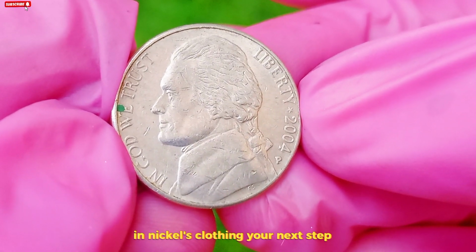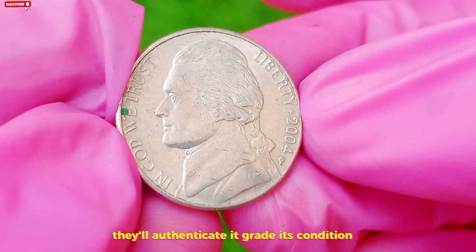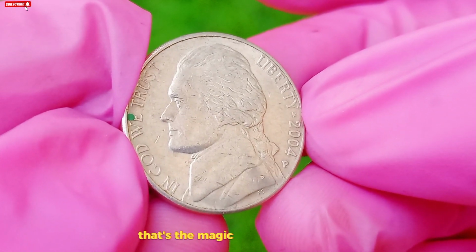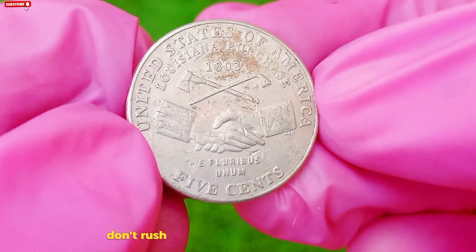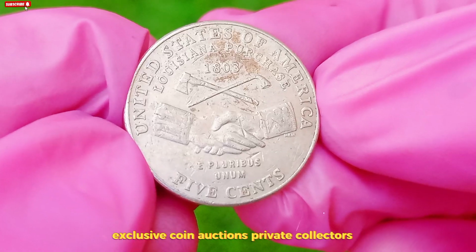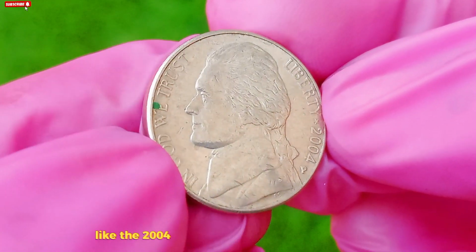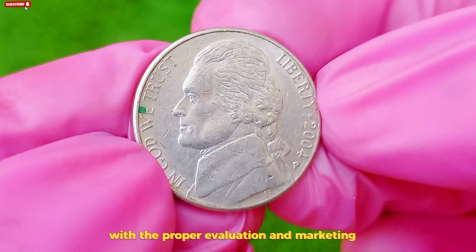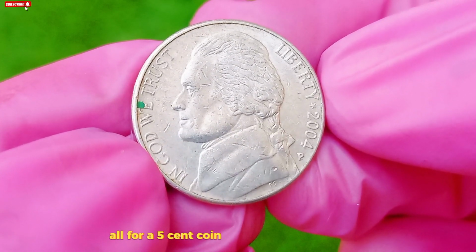Your next step? Take it to a reputable coin grading service. They'll authenticate it, grade its condition, and if it's the real deal, you're suddenly sitting on millions of dollars. That's the magic of numismatics. One coin can unlock an entire future. Don't rush to sell it. The right buyer matters. Exclusive coin auctions, private collectors, and high-end investors are always on the lookout for unicorns, like the 2004 P Jefferson nickel with rare traits. With the proper evaluation and marketing, you could end up in a bidding war between billionaires, all for a 5-cent coin they simply must own.